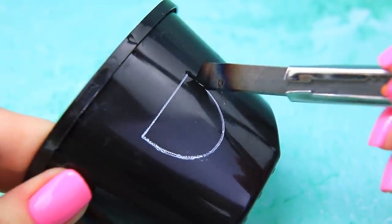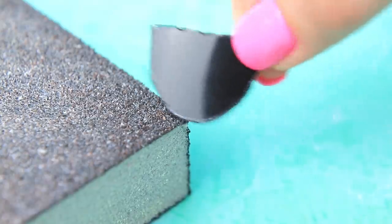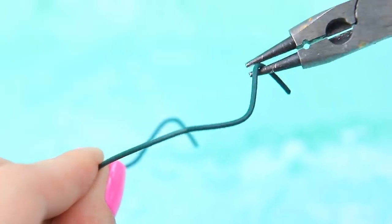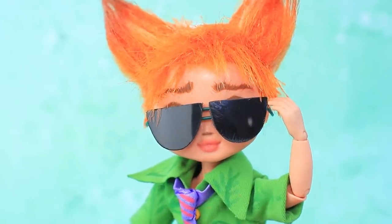Use this plastic lid for lenses. Now the sun won't be an issue. Polish the edges. Make a frame out of a wire. Nick is so cool. Yes.